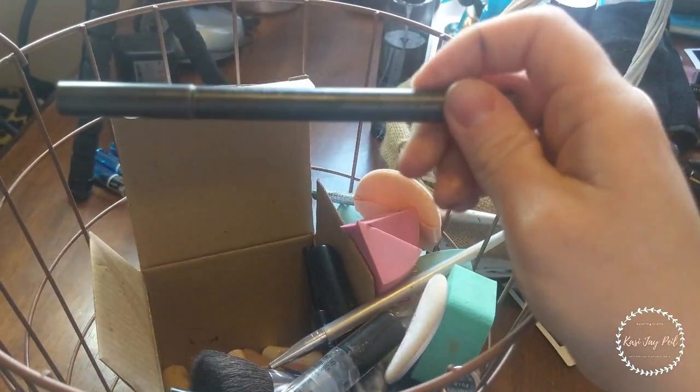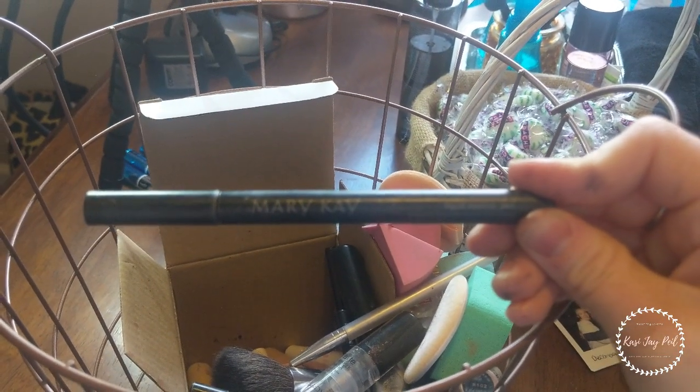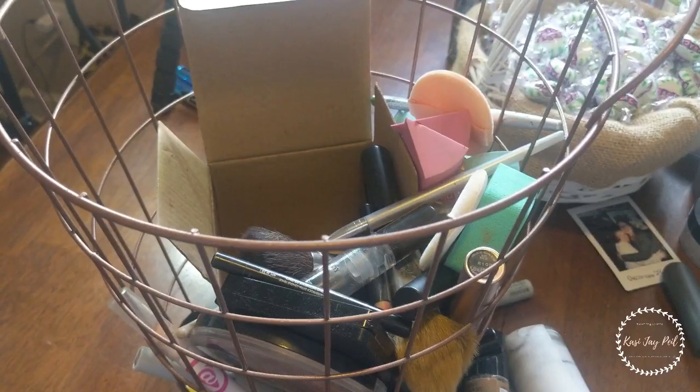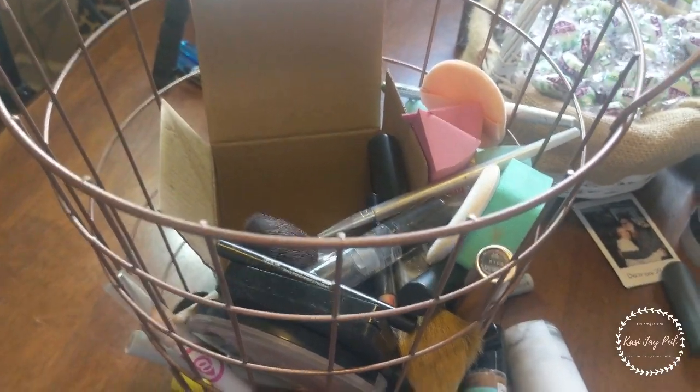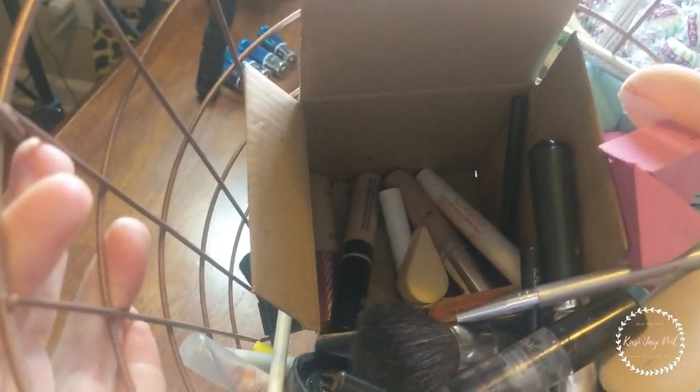This is an old Mary Kay. Let's see if it'll focus. Maybe it won't. This is a super old Mary Kay eyeliner. Oh my goodness, my camera's freaking out again. Anyways, these are some more things that are old or I used them up.